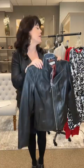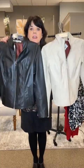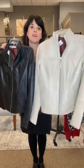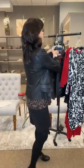She's gonna be able to use it for years to come, and she's gonna appreciate the quality. So I have this leather jacket in these two gorgeous colors, which I love. I'm super, super excited about that cream. I think that's gorgeous. So that's a great example.